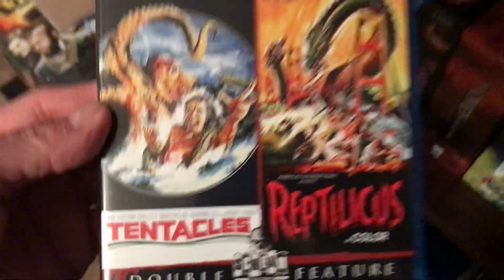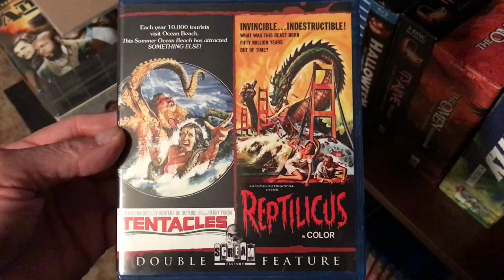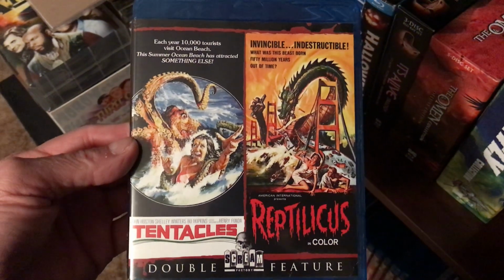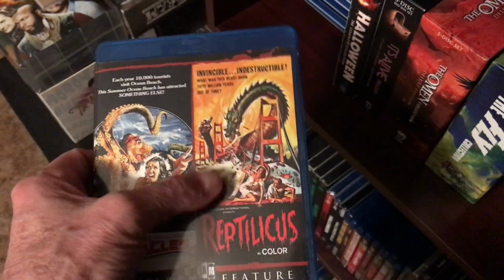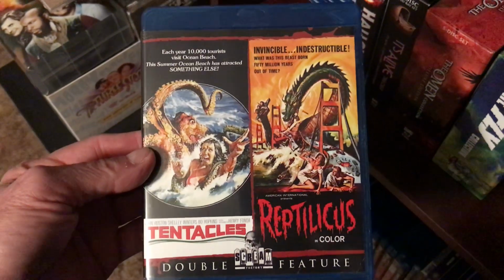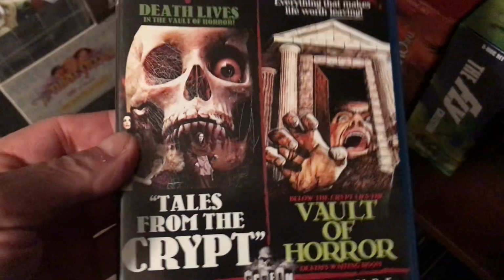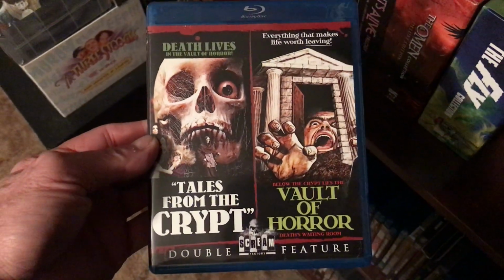This one is, I have Tentacles and I have Reptilicus. I have the longer version of this one, the European cut of it, which is longer. And the last one for this shelf, another double feature, Tales from the Crypt and The Vault of Horror.